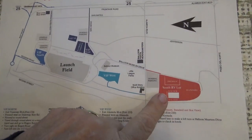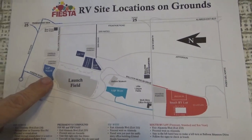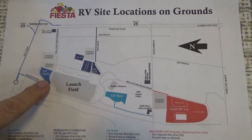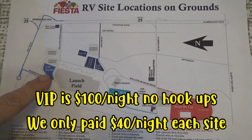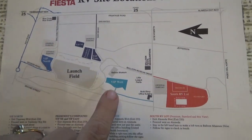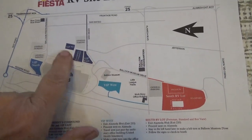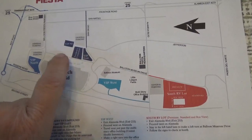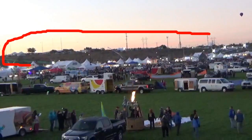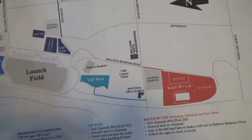Back to this map. We were going to be in the South RV lot, and then we got an invitation to come to the VIP North lot, which was a new lot that they were testing out, and they didn't upcharge us. I think the VIP is like 80 or 100 or something like that. They have other VIP and presidential compounds up here. They're up on a hill and they oversee everything. So those are really expensive. I think the presidential is 150 a night, and I think they have sewer and electric and free admission.